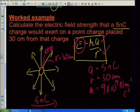So guys, let's jump into how we do this problem. Let's work out E, electric field strength. But before we do that, guys, important to note, we must convert to SI units.